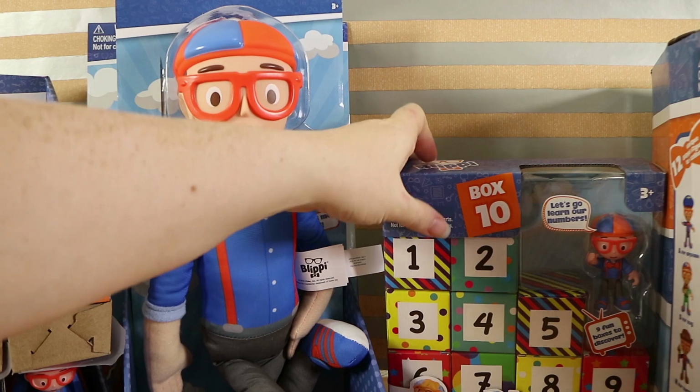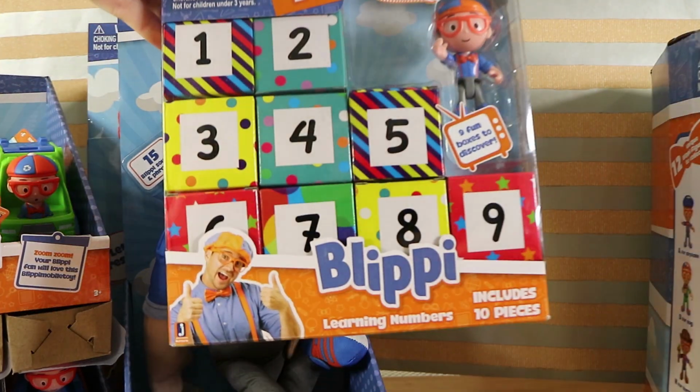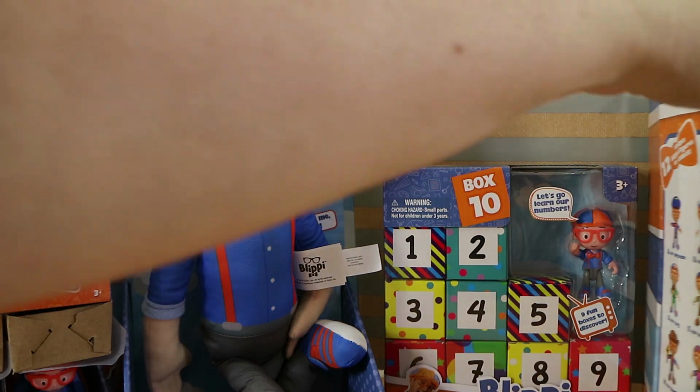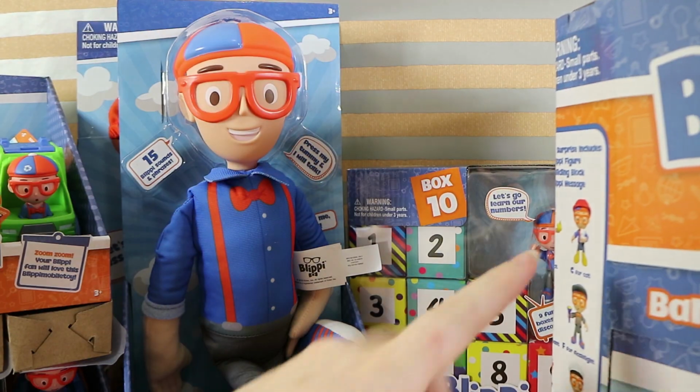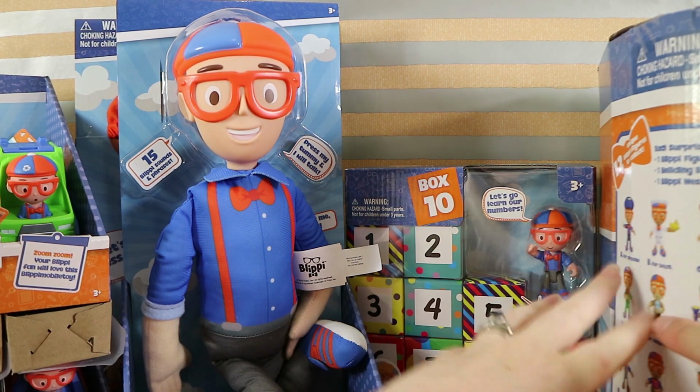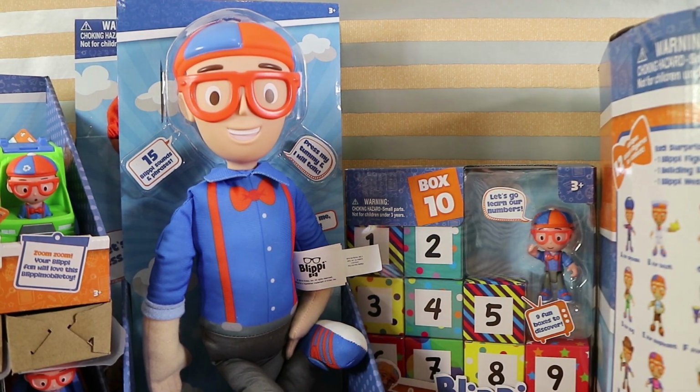Hang on, don't open them yet. He's trying to bust into them. The Learning Numbers box. I'm not quite sure what their exact name is. And the Blippi Ball Pit Surprise, which is a whole bunch of mystery sort of balls that you can get. Figures. I don't think you can see. They're over here. We have a full case of those as well. So what are you doing? You can't open them over there.